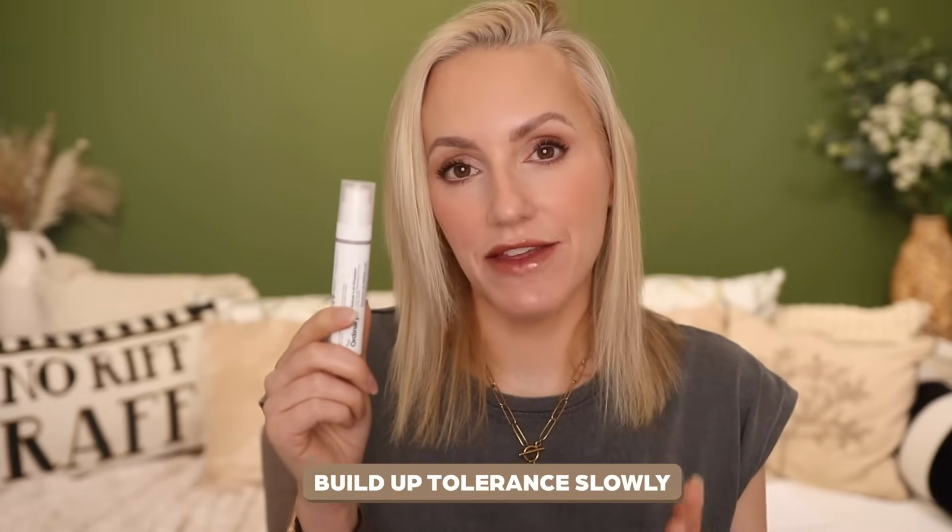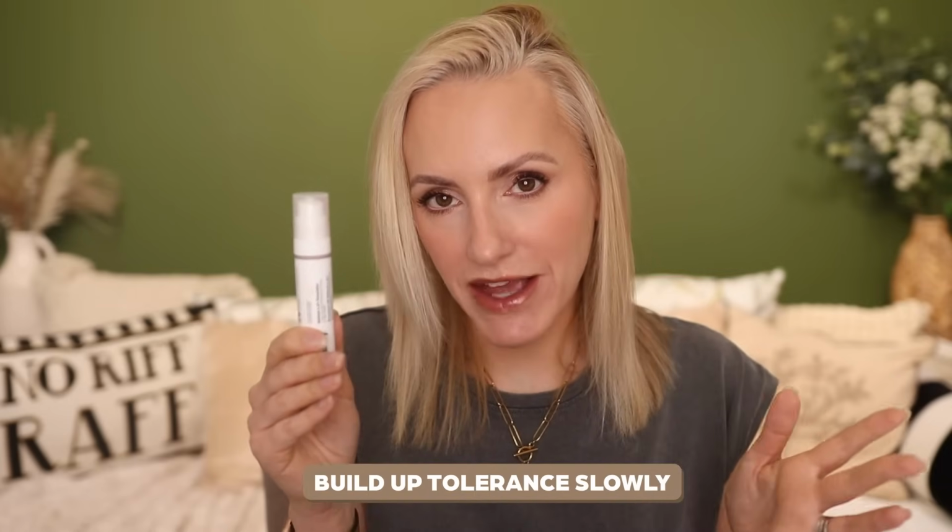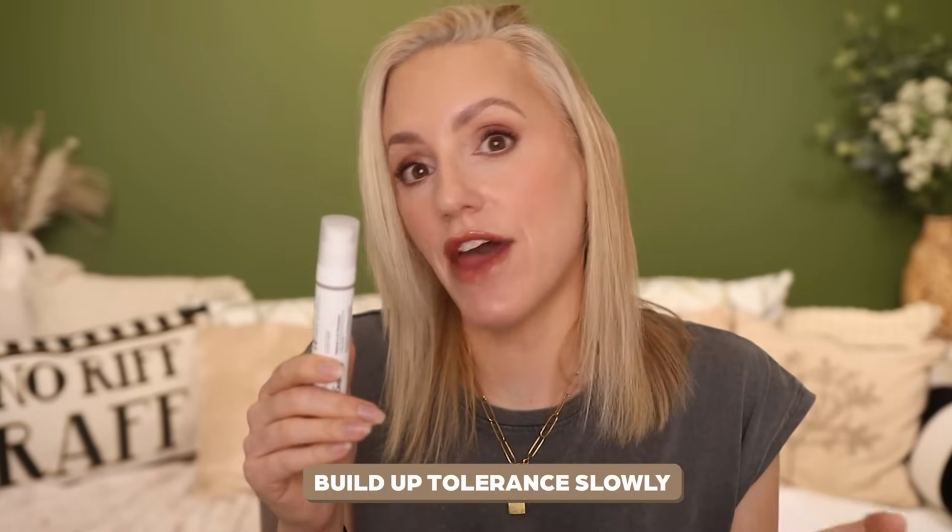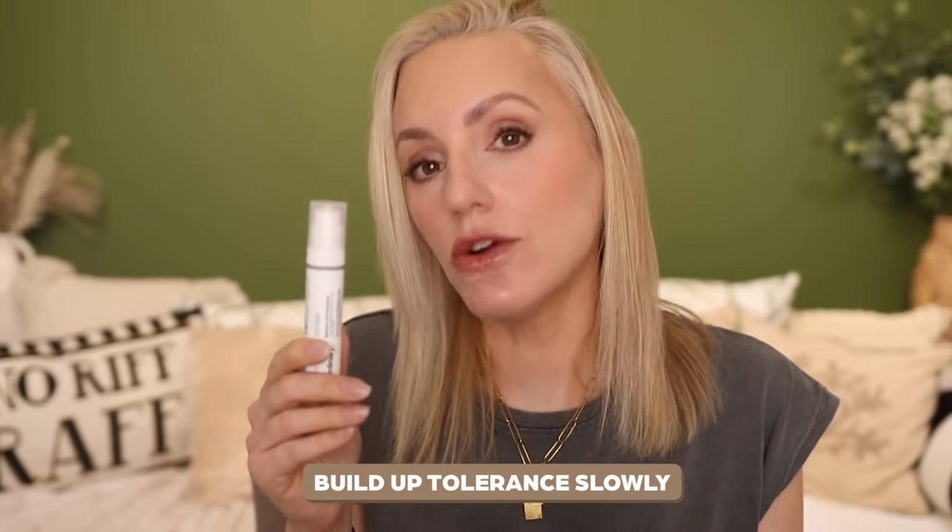With regards to application, unless you're used to using a retinol product of exactly the same strength, I would proceed with caution, slow things down a little bit. I'd only apply this twice a week and really space out those applications. So for example, apply on a Monday and then apply on a Thursday. Do that for a month.